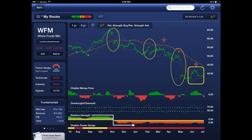Now, I've also put these red stars in blue on the chart because I believe that one of Steve's signals triggered at those points in time. And Steve, you might speak to that. Yeah, those, Mark, those were actual sell signals generated once again by strategy number 4.